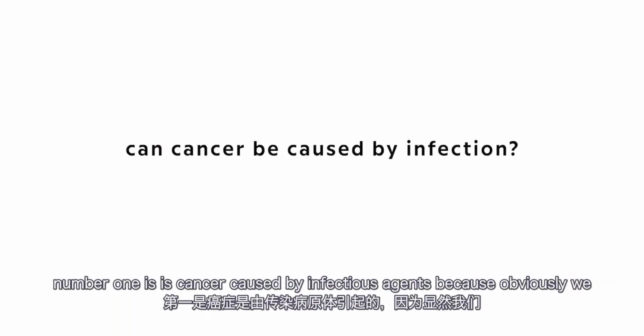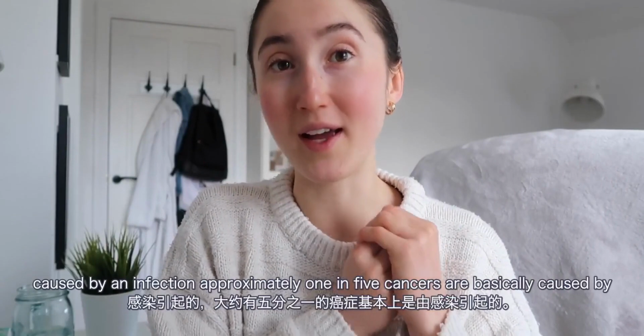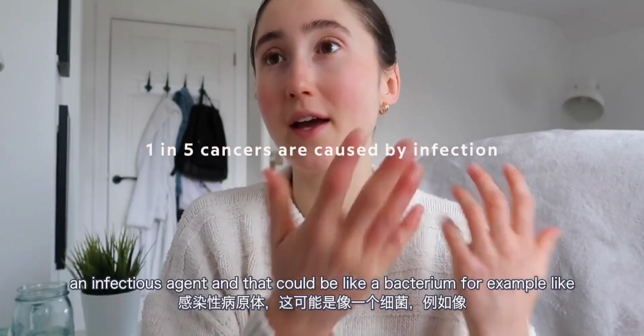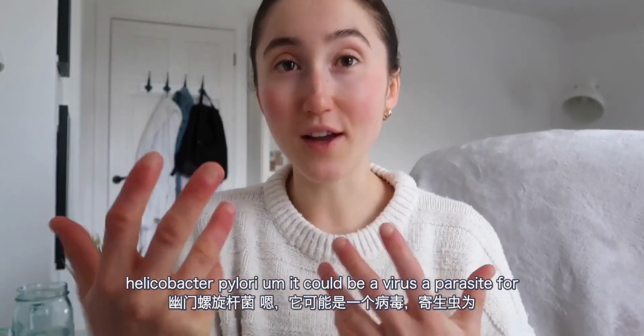Question number one is: is cancer caused by infectious agents? Because obviously we are talking about cancer here, and in short, yes, cancer can be caused by an infection. Approximately 1 in 5 cancers are caused by an infectious agent, and that could be a bacterium, for example Helicobacter pylori, a virus, or a parasite.